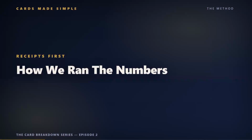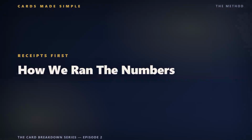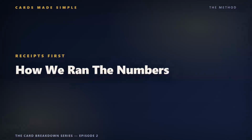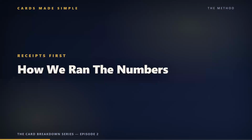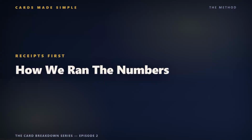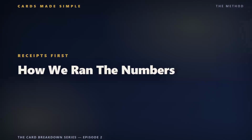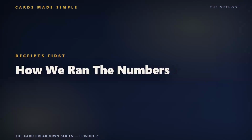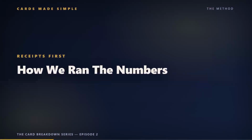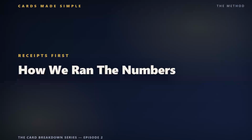We calculated cashback value at face value. 1% equals 1 cent, 2% equals 2 cents. For travel points, we modeled 3 redemption tiers. Conservative, cash/statement credit, approximately 0.7 cents per point. Moderate, travel portal, approximately 1.25 to 1.5 cents per point. Optimized, transfer partners, approximately 1.8 to 2.1 cents per point. The winner changes based on which redemption tier you're realistically operating at. We'll show you all 3.